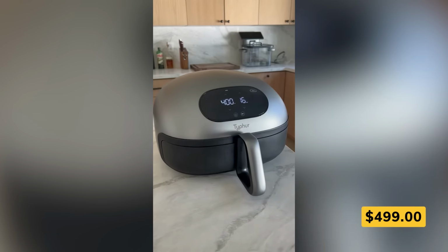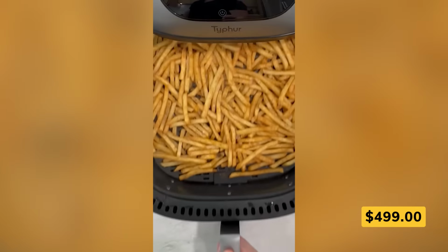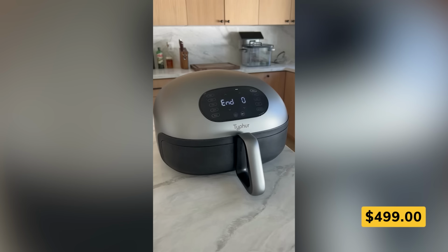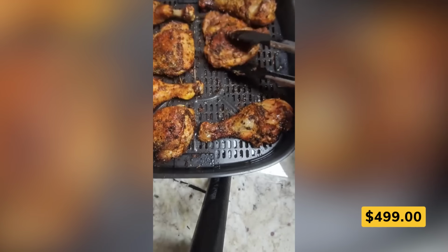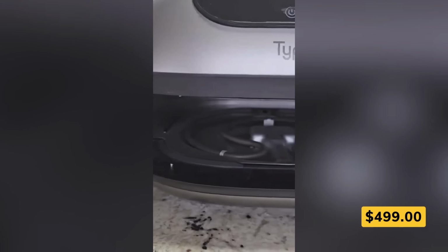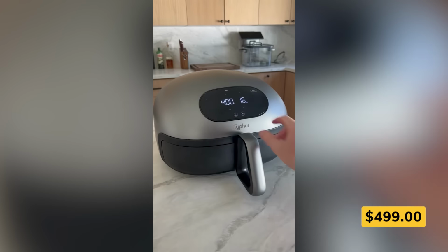Big meals don't have to mean big effort. This extra-large air fryer cooks faster and more evenly with powerful airflow that mimics a pizza oven. You can whip up wings, steaks, or even crispy bacon in record time without flipping or shaking. It's whisper quiet, so you can chat in the kitchen while it works. And when you're done, the self-cleaning mode takes care of the mess for you.